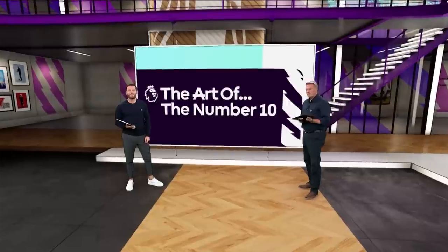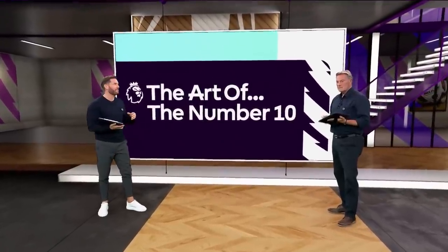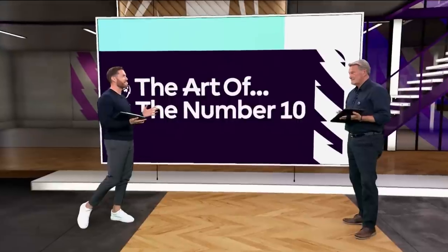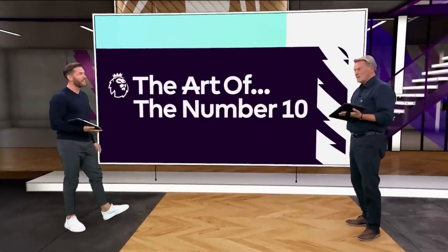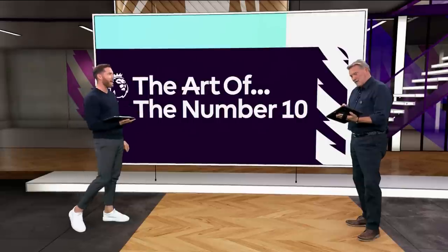Welcome back to The Art of the Number 10 with the great man, Mr. Glenn Hoddle. And we're going to split what a number 10 is into three categories, Glenn, aren't we? And the first one being the striker dropping in as a 10. So just explain, you've got the tactics board out, what you mean by that? Got the board here, yeah.